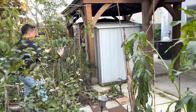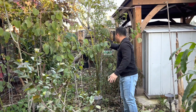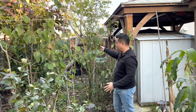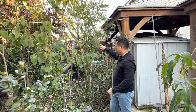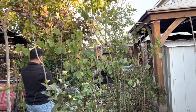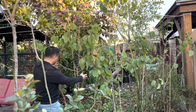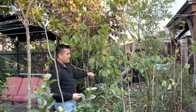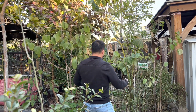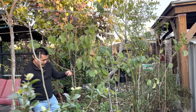Same with the Atemoya. I'm sorry, the Cherimoyas. These two Vietnamese Cherimoyas get no sunlight for the past 2 months now. But yet, these other taller ones back here do get a lot of sunlight. And I'm telling you, without the assistance of these trees and nearby trees, there's just no way that these two trees are going to make it. So the trees help each other out. That's one of the big benefits.